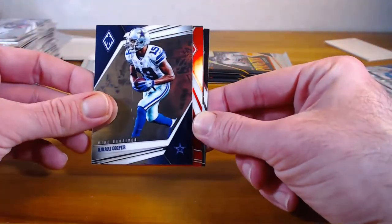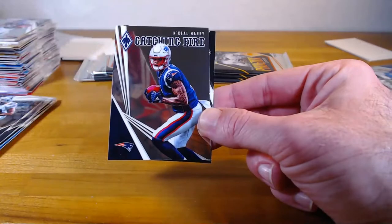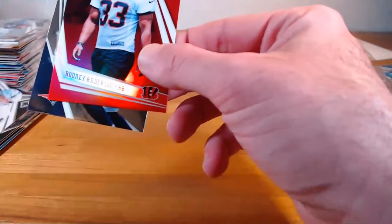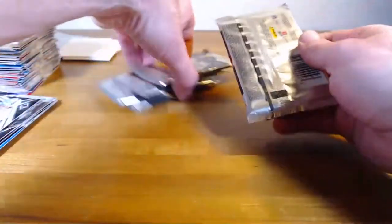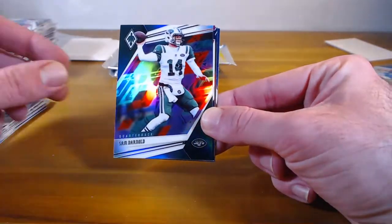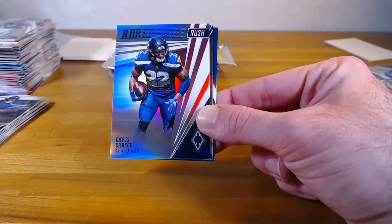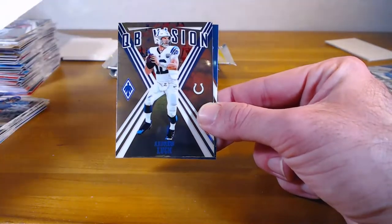Russell Wilson, Amari Cooper, Rodney Anderson, rookie for the Bengals, Red Prism. It's out of 299. Keel Harry catching fire, and Foster Moreau, rookie for the Raiders. Five packs left, still waiting on one auto. Stephon Diggs, Sam Darnold, that's the color burst, Adrenaline Rush, Chris Carson, and that one is pink, Andrew Luck, QB Vision, and Austin Bryant, rookie for the Lions.